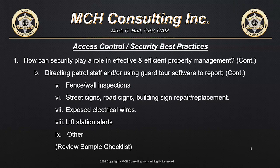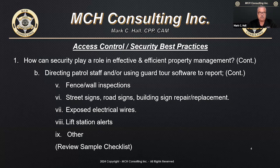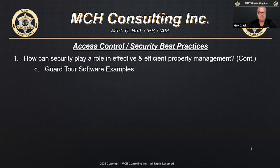You know what? There's one here that asks if there's a similar checklist for any access control doors, such as clubhouse, pool areas. So you'll have to see if I'm catching that right, but in what we call guard tour software, and I think there's a list of it coming up. You can program that to where your officers are required to go to whatever door you want.